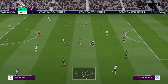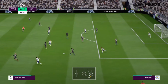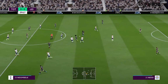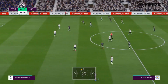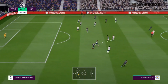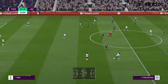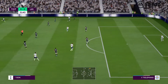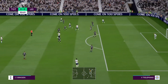Now Tanguy Ndombele. Eriksen. Chilwell. Ndidi. Here's Ayoze Perez. Ricardo Pereira. Tielemans. Well, now they've got the ball, what are they going to do with it? Plenty of pace in the wide areas for Tottenham Hotspur. Tanguy Ndombele. Eriksen.